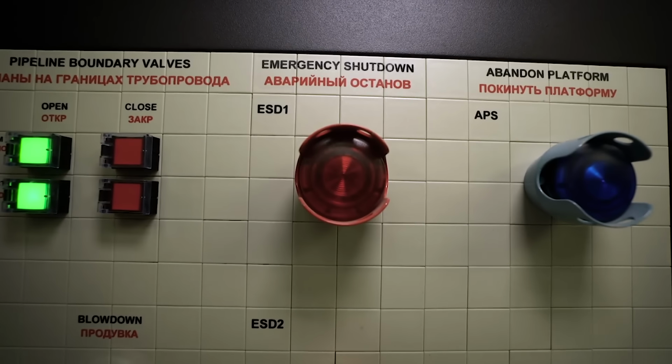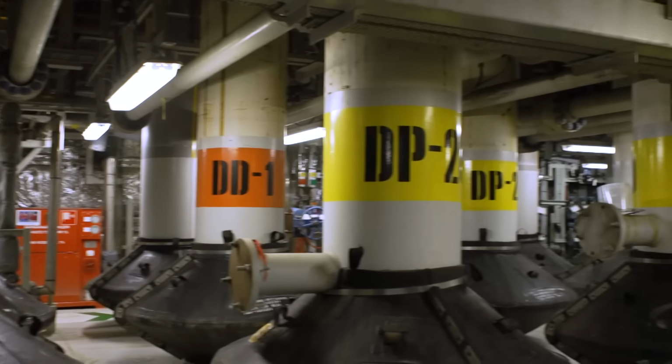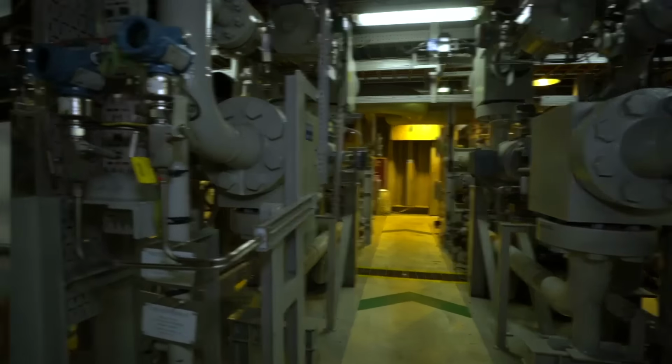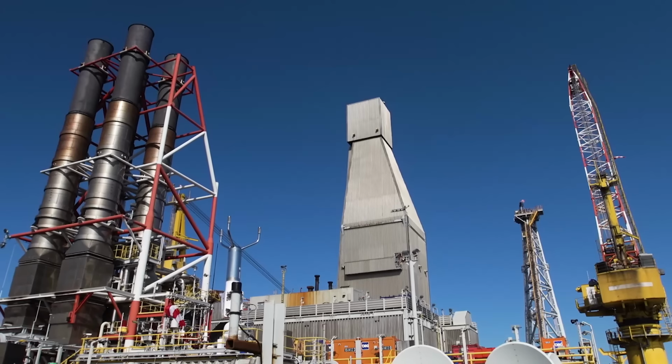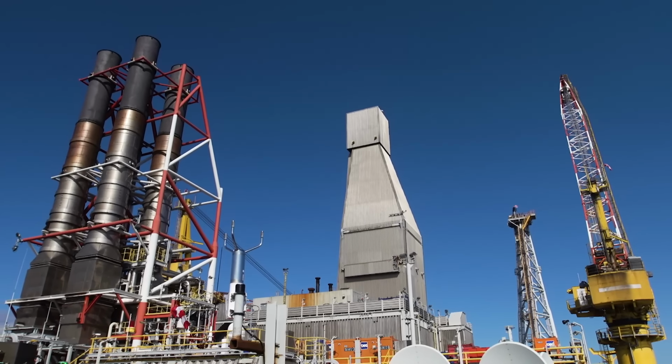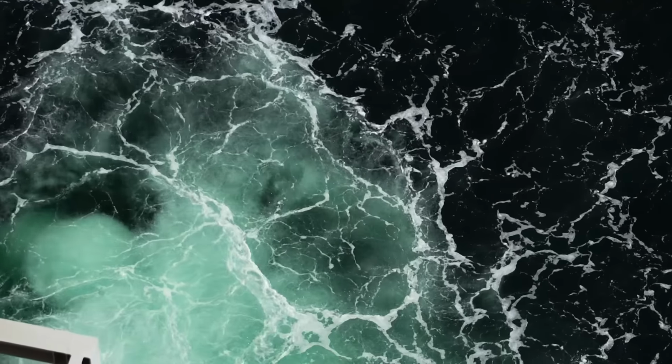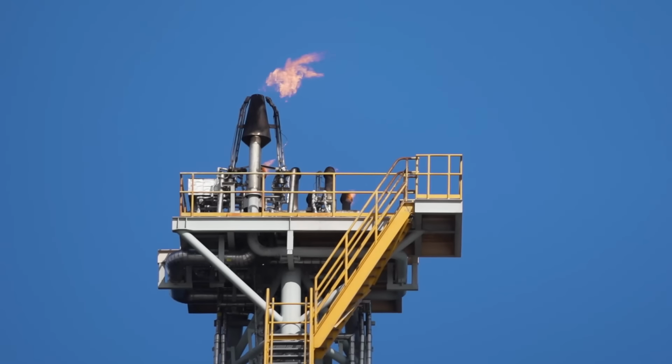When this button is pressed, all the machines stop, all the oil wells are killed, the generators turn off, the circulation of gas and oil stops. In general, the platform completely freezes and goes into damage control mode. This protocol, by the way, is the same for all offshore production platforms, and it was written based on accidents that happened in the past.